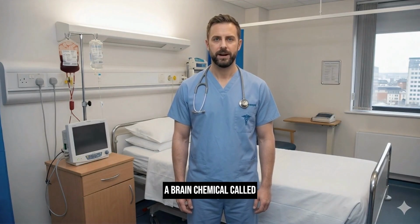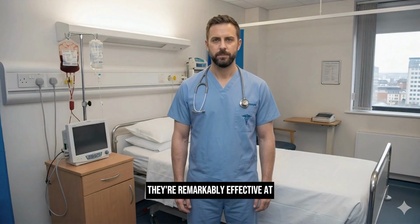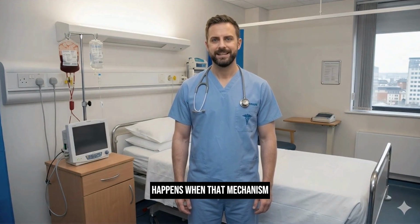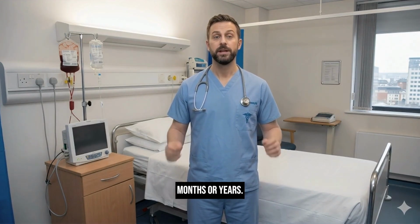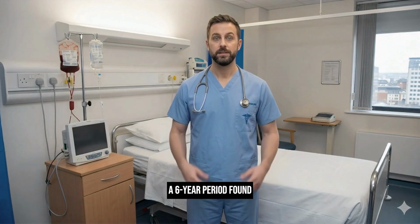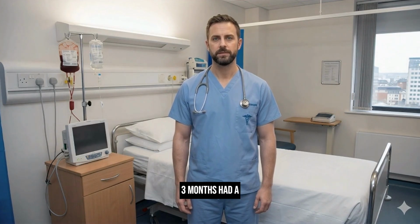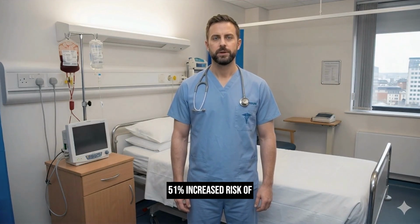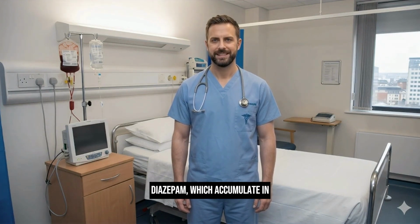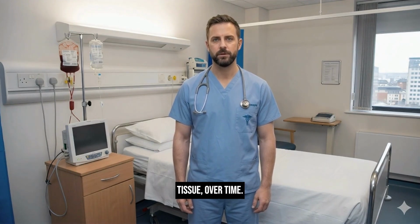Benzos work by amplifying a brain chemical called GABA, your natural calm-down signal. They're remarkably effective at producing short-term relief. The problem is what happens when that mechanism stays switched on for months or years. A 2022 study tracking over 8,000 seniors across a 6-year period found that those who used benzodiazepines for more than 3 months had a 51% increased risk of Alzheimer's disease. The risk was highest for long-acting formulations like diazepam, which accumulate in fatty tissues, including brain tissue, over time.